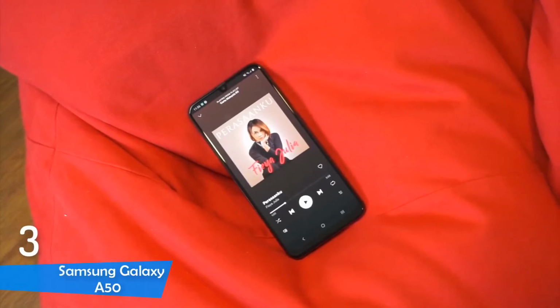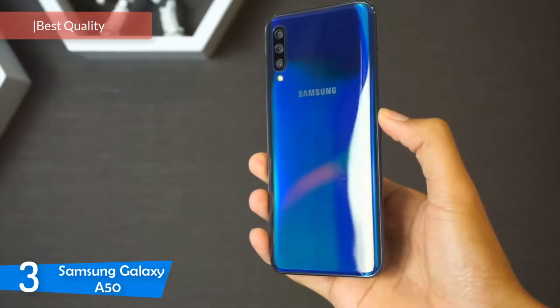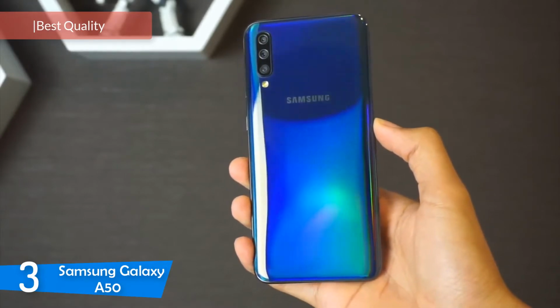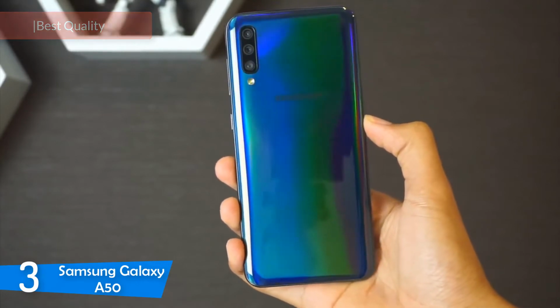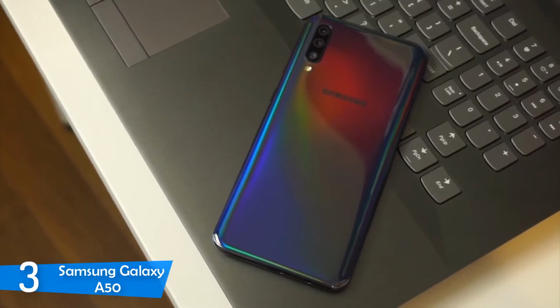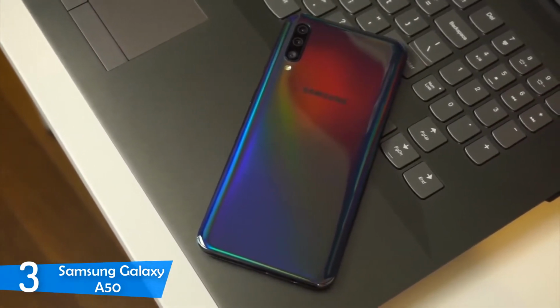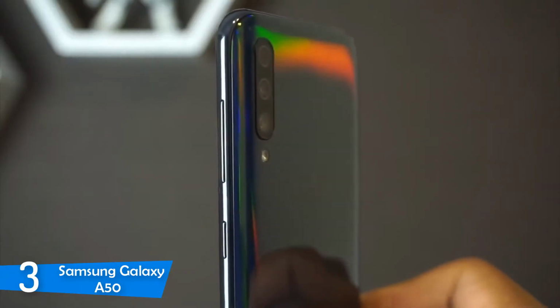At number 3, it's the Samsung Galaxy A50. Most of you would argue that you can't get a quality phone in the budget range and top manufacturers don't actually release capable models for the budget range, but you'd be wrong. Just take a look at the Samsung Galaxy A50. It comes with the full flagship qualities that you would think of, with some slight caveats that can be overlooked in the budget range. It's packed with a beautiful display, great battery life, nice camera performance, solid design and many more features.